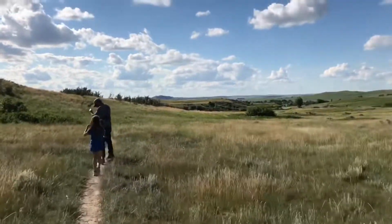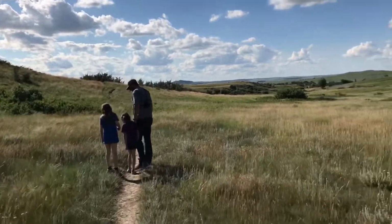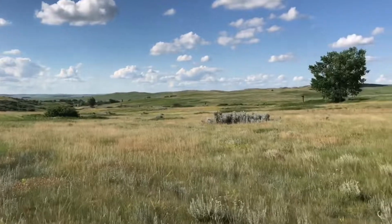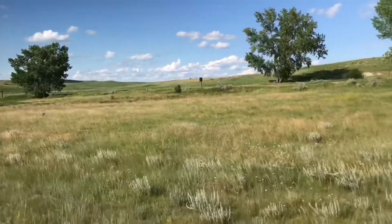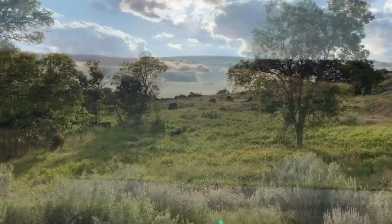We were hiking back from Sparati Point and we were coming near a hill going around the bend, and a ranger just made a beeline across the prairie grasses towards us and came to warn us to just cut across the grass because we were about to come across a bison.